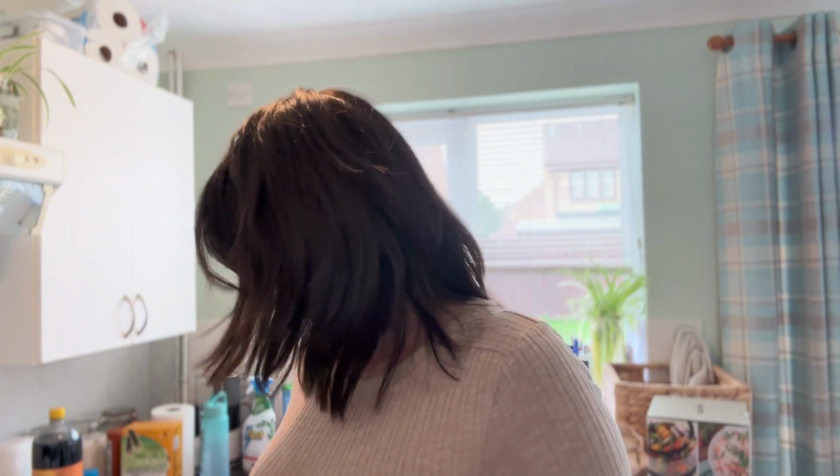Yeah, so that is everything I picked up today. I don't think I was intending on doing this much shopping, but I have, and that's good. So I'm stocked up for the weekend. Kind of got a plan in place for the next few days, which is good. I'm now going to get on, pop this away, and then we will start cooking the chicken fajita slow cooker dish that we're going to have for dinner tonight.